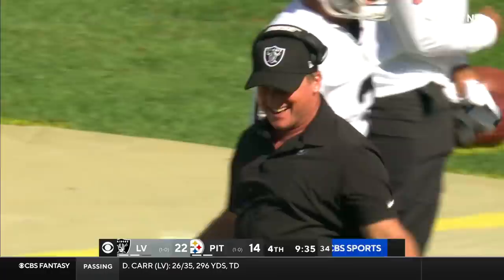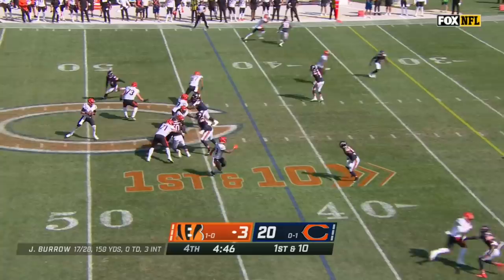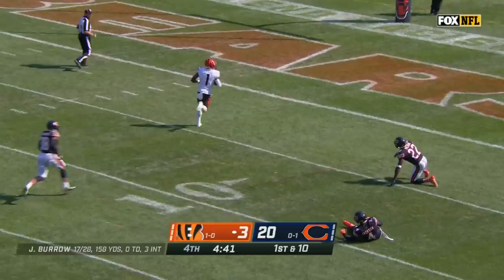61 yards. Watch Joe Mixon help out in pass pro right there. Boom. Just get a piece of the edge. Burrow looking deep for Chase, and Chase makes the adjustment, and Chase will walk in for his second touchdown of the season.